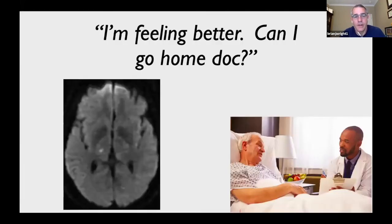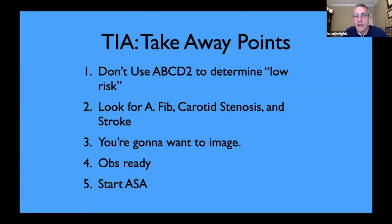So our patient, we were able to convince them to stay for the workup, and their MRI showed a small lacunar infarct, and they were admitted for further workup and were found to have AFib. So TIA takeaway points: don't use ABCD2 to determine low risk. Your ED workup should look for AFib, carotid stenosis, and stroke. You're going to want to image. These patients are OBS-ready candidates, and start aspirin.